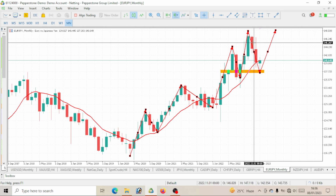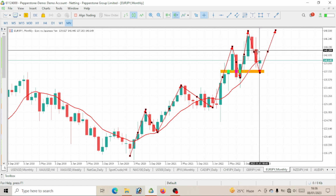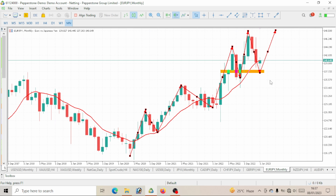You can see that this is the month of November, right? Last year, we actually had a bearish move that month. Also, in the month of December last year, we also had a bearish move, and now this first week of January, we actually had a bullish move. So more bullish moves are to come throughout the months of January, February, March. We should still be expecting more of an uptrend, a more bullish move on EURJPY. By the way, the pullback on this EURJPY is over.